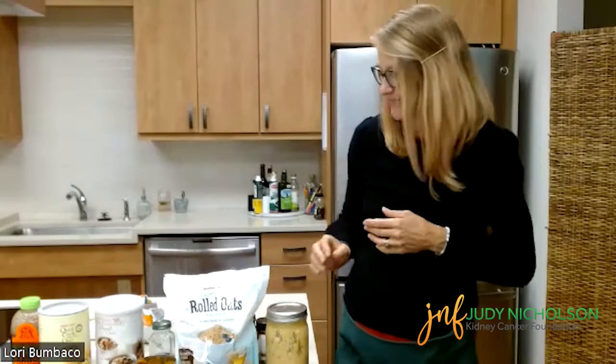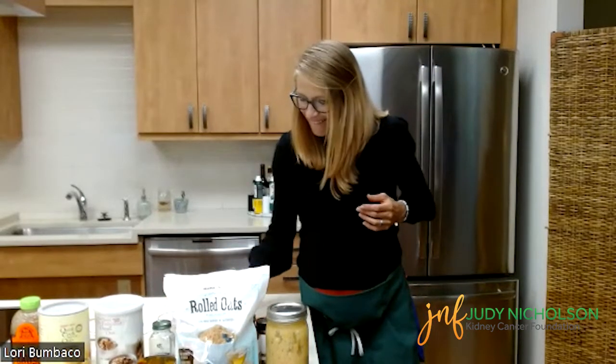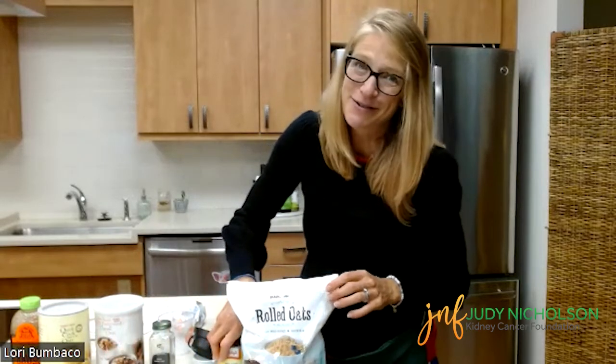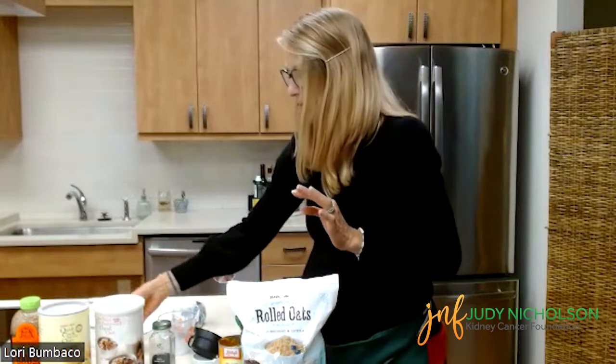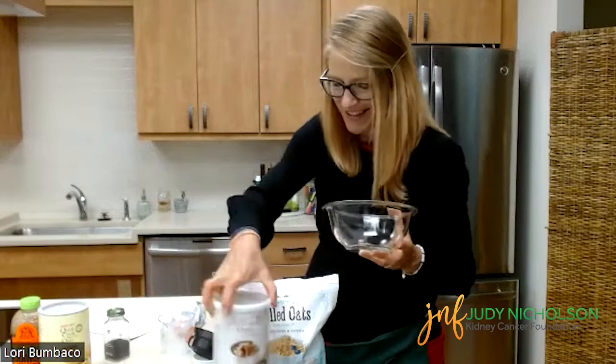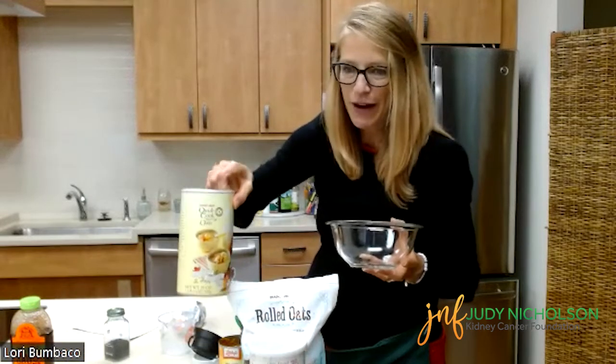It's super yummy. Okay, so now I want to show you the second recipe, which hopefully you enjoy just as much. It's also going to incorporate a vegetable for breakfast. How great is that? So I'm going to use a clear bowl because I want you to see the final product. And again, we're going to use our steel cut oats, but I used quick cooking oats.